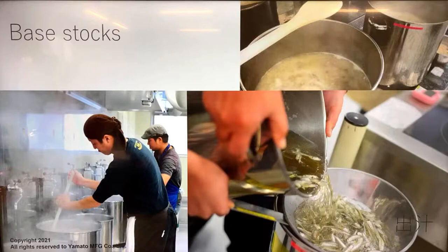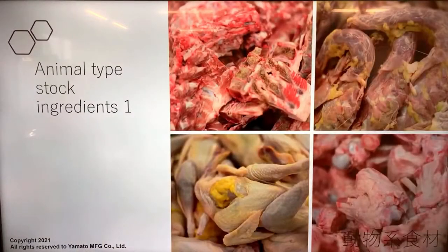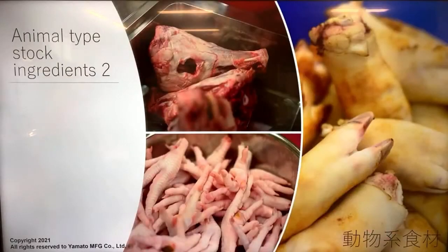In these pictures, I can show how we make these base stocks at our school. Each part is cooking different ingredients. And on the right, you may notice that we're making seafood stock as well. These are some of the animal type stock ingredients that we use: some chicken, pork backbones, and these are pork head. Sorry, I didn't give you a pre-warning of what's coming in the image.